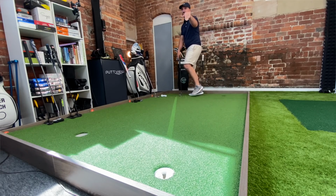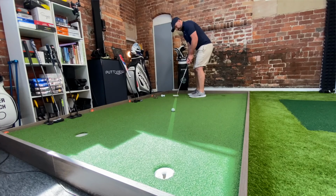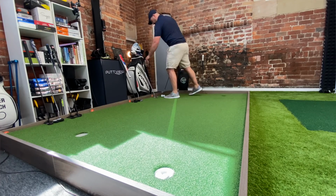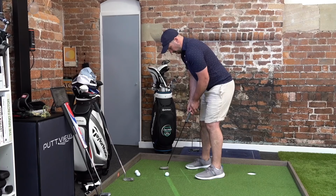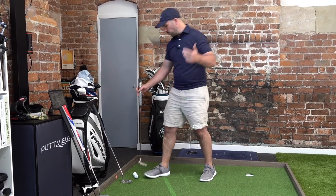Just drip it in. Beautiful roll, beautiful looking putter. I won't say this putter looks as nice as the Scotty, but feel a little bit more comfortable with it. It flows really nicely. A few moments later.